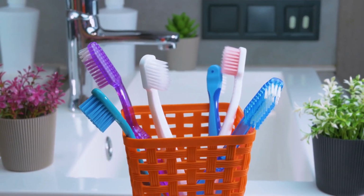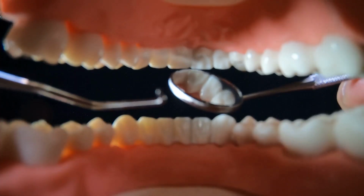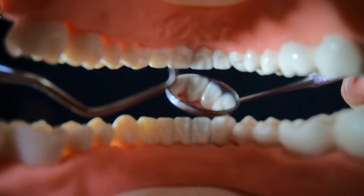Alright, let's talk about toothbrushes. Now I know what you're thinking. Toothbrushes? That's boring. But trust me on this one. Early civilizations used chewed-up twigs or pieces of bone to clean their teeth. No ergonomically designed handle, no soft bristles, just a pointy stick scraping at your gums.